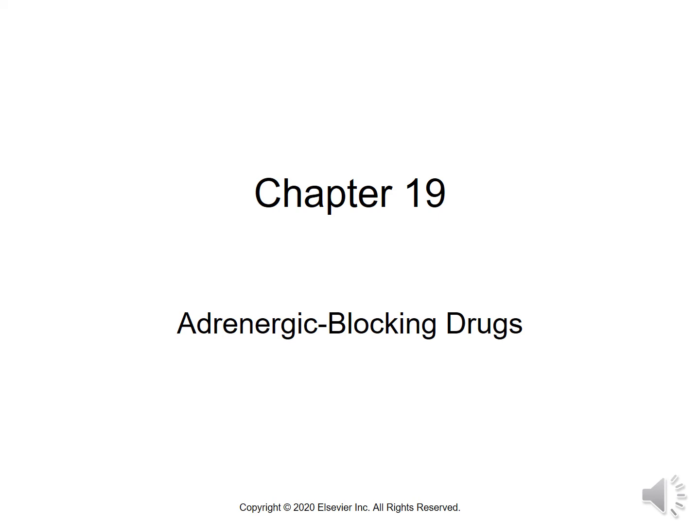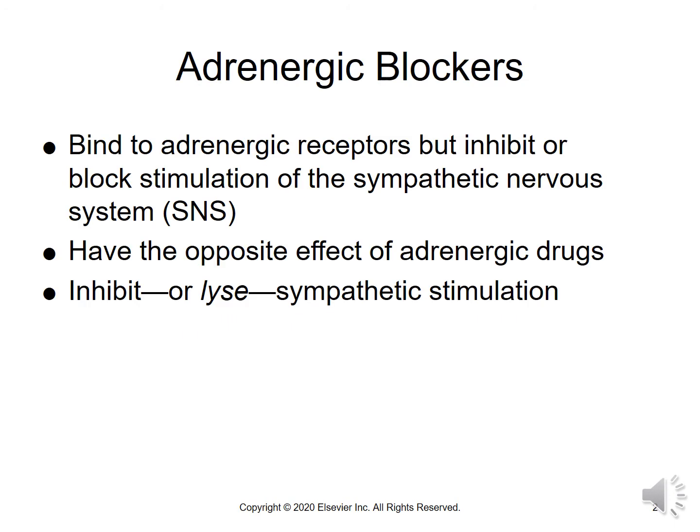Now we're going to start talking about the adrenergic blocking drugs, which are going to do just the opposite of the drugs that we just learned about. What these drugs do is they bind to those adrenergic receptors, but by doing that, they actually block the stimulation of the sympathetic nervous system. So even though they're binding to the same receptors as the other medications we just learned about, just like epinephrine, instead of creating a response, they block the response of those catecholamines that we learned about.